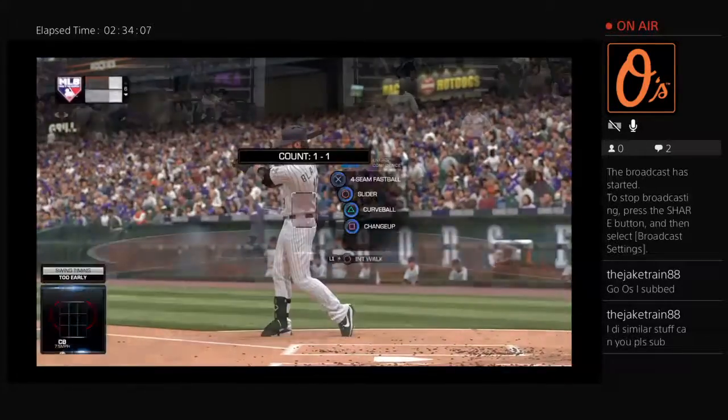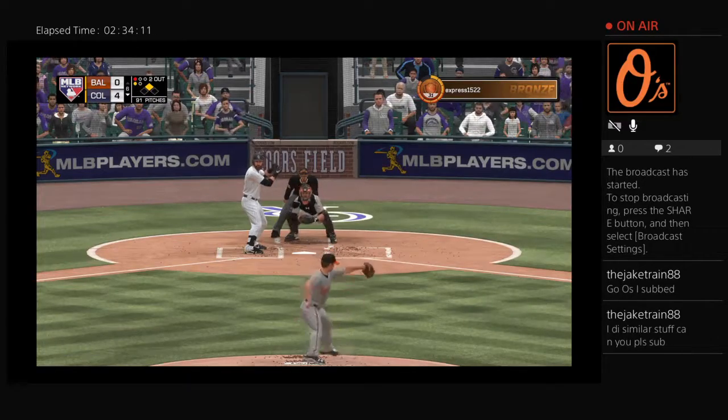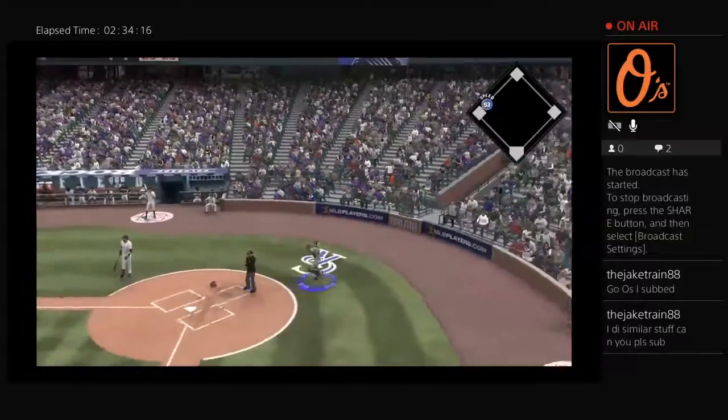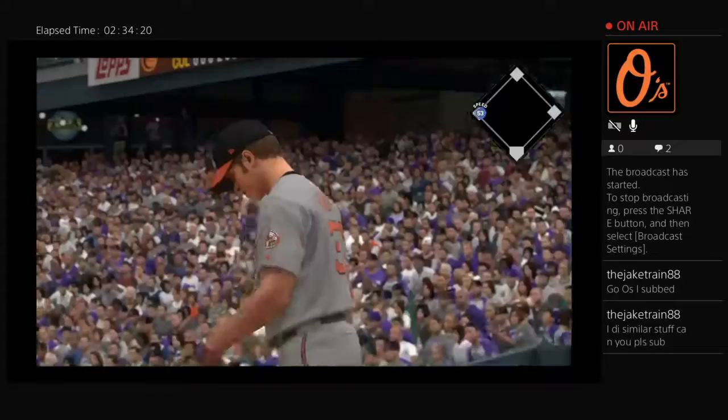The center fielder, number 19. Digging in to try it again. Charlie Blackmon, 0 for 2 with a walk for him so far. And this one's in the dirt. And he's going to make it up to third here as he advances on the wild pitch.